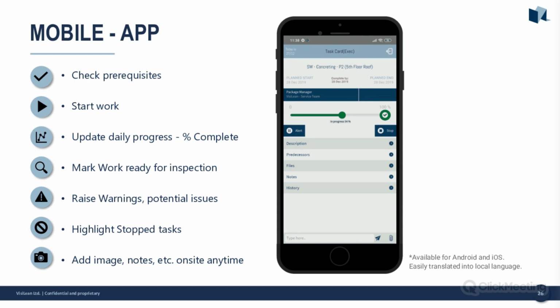That's really helpful information if someone's coming back at the end of the project to evaluate why this was stopped or what happened. And the same if you're handing this task over, it's useful to know at one point that this task was stopped. On the app as well, you can add images. So if the reason for stopping was there's a leak, you can take a photo and send it back to the software so everyone's aware and it's logged. You can send a note back to the software to make sure people are aware of what you need them to know. And you can view anything that they've sent from the software to the app. They can send files, pictures, notes, everything.